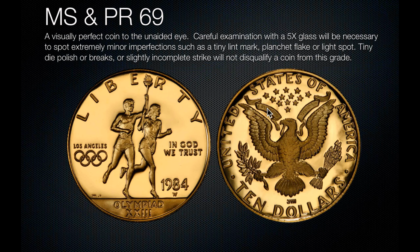Here's a 69. And at first glance, you're going to look at this coin for a while and say, you know what, it looks pretty darn good. And the answer is, well, that's because it is. A 69 is a darn good coin. But if you look very, very carefully and take some time to study the coin, look at the photograph carefully, and watch what pops up on the screen.